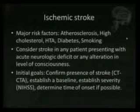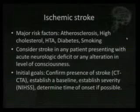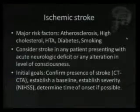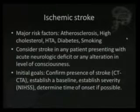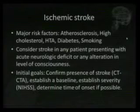We're going to establish a baseline for the patient and a severity, and for that we use the NIH stroke scale, and we're going to determine the time of onset if we can. A lot of times the patients come in the morning and say they woke up like that, so we don't know the time. And that's when the advanced imaging comes into play.